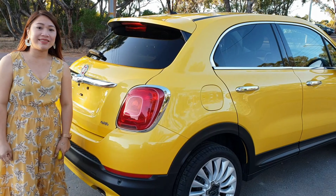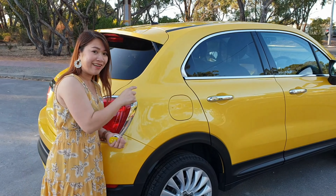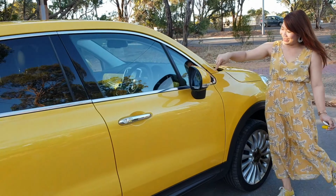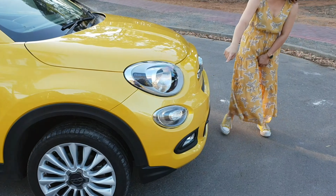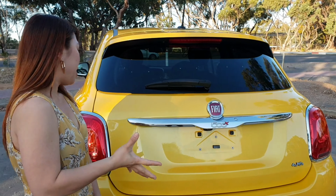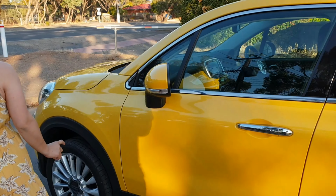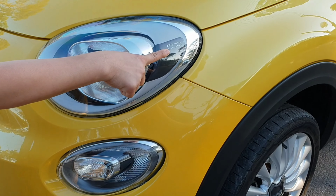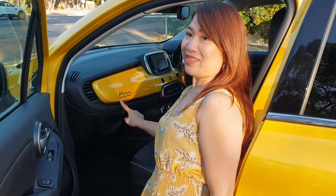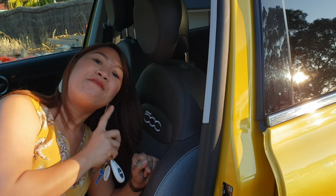Number 5 is the design of my Fiat car. I love the chrome accent of the car. Here, here, here. And here to the front, another chrome accent. The 500X is around the car. It's everywhere. You can see it on the wheel, 500. And you can even see it here on the light. There's 500 there. And you can see it inside as well. Let's go in. There's 500 there. 500 and 500 on my chair. 500 is everywhere.